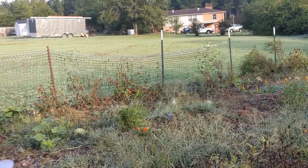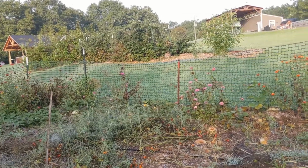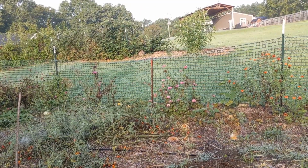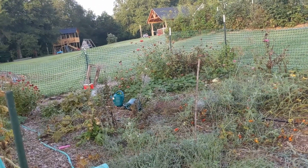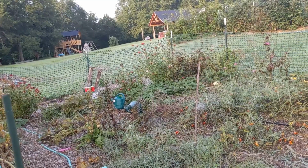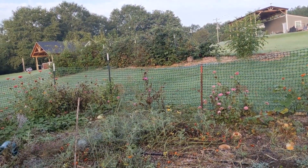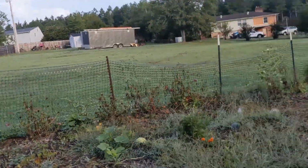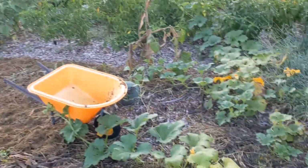That tomato bush over there is done. That wild tomato bush over there is done, or needs to be done, I should say. Looks like it's trying to regrow from where I pruned it. Our zucchini over there are done as well. The squash bugs and vine borers got them. Our zinnias, some of them need to be deadheaded some. Yeah, these zinnias, some of them are still looking okay.